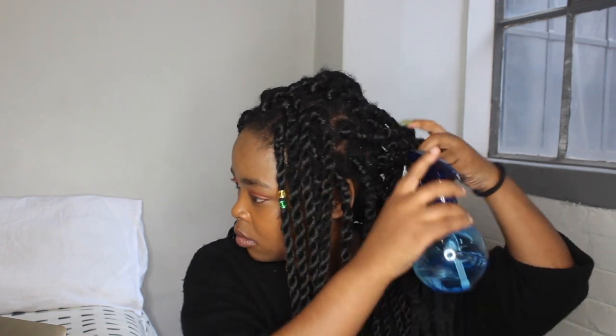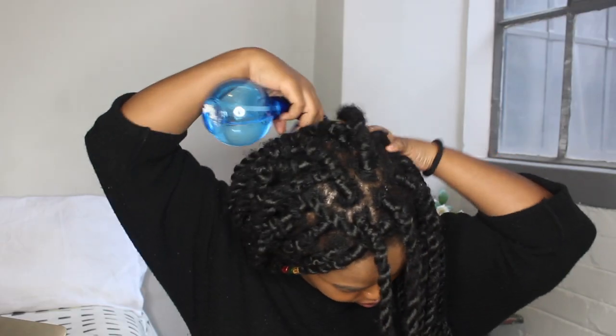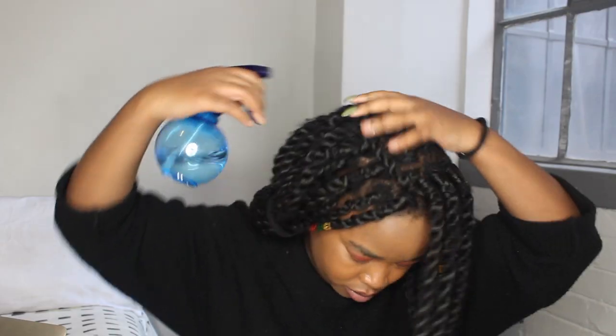Moisture plays a very important role in helping retain growth, and just like a plant needs water to grow, so does your hair. So water is your best friend. You can't moisturize your hair without water.